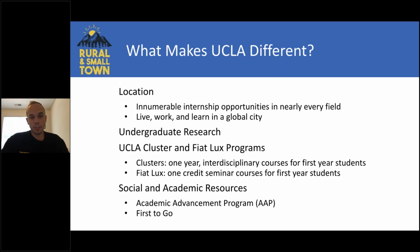We also have the cluster program and the Fiat Lux program. These are 2 programs tailored specifically to our first-year students. A quick Google search will get you a full list of what the cluster program is and the different clusters that we offer. But in a nutshell, these are year-long interdisciplinary courses that are team taught by 2 to 4 different faculty members. So it's really interesting. Go and do a little bit of research on that if that sounds interesting to you.